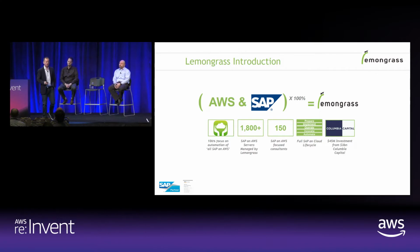So a quick introduction about Lemongrass, who we are, what we do. We're quite simple people. We just do one thing. We do SAP on AWS, and in fact have been doing it longer than pretty much anyone. Although the company's been up for 10 years, 4 years ago we started specializing in just AWS. In fact, we took the first production customer live ever on Amazon back in the 2014, 2015 era.